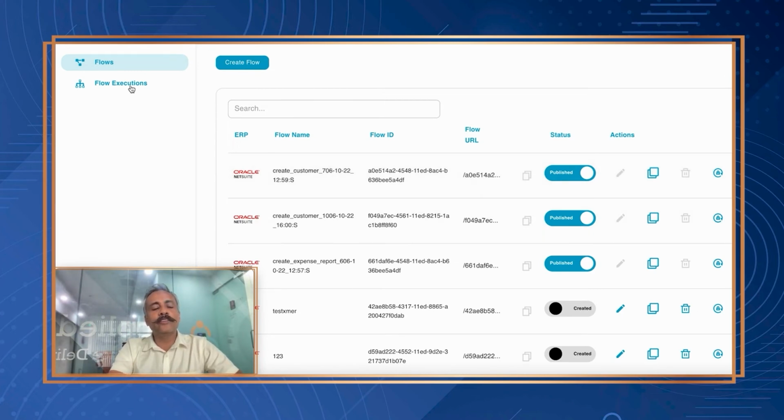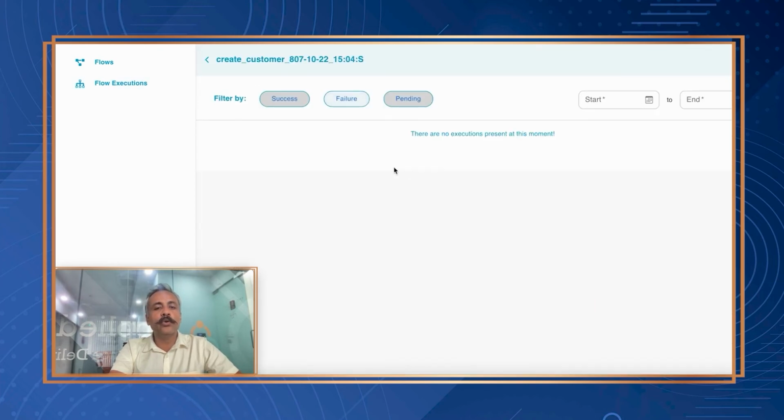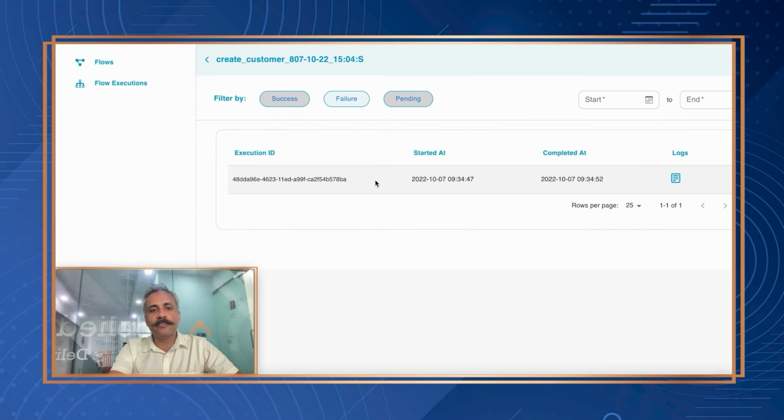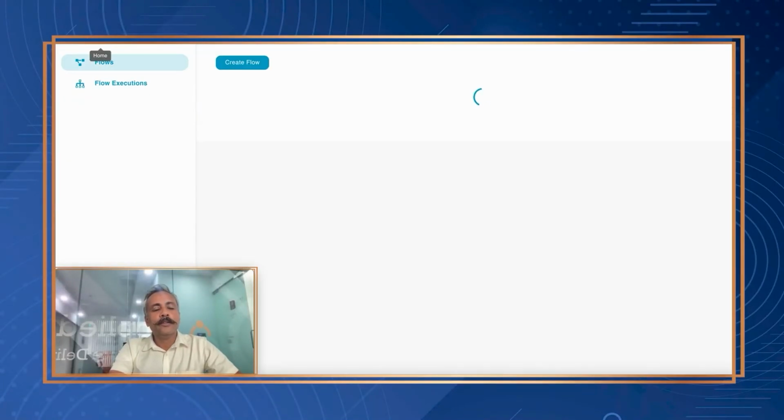And that's how you will see the flow executions for any of the flows that I have created. If there are any execution successes or failures, I will be able to see those. And if there are failures, then I could go and look at the logs to figure out what has happened, as an administrator of this, right? So if I want to look at the logs, I'll be able to see the logs and see if something is wrong there. Okay, thank you.